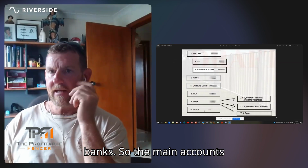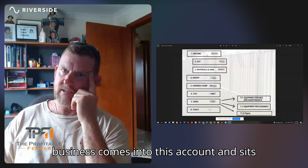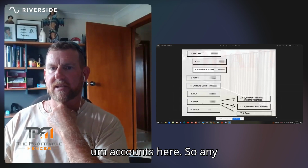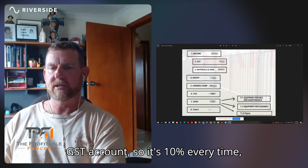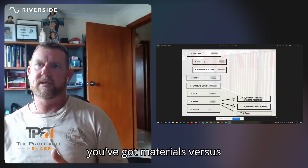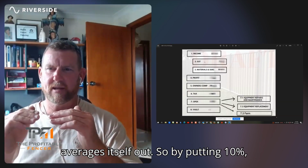So the main account I work out of is one big income account. All my deposits and all my income, any payment that comes into the business, comes into this account and sits there. From that, I farm it out into the various accounts here. So any deposit that comes into my income account, I automatically throw it into my GST account. So it's 10% every time, which is, you can say to yourself, okay, if you divide it by the 1.1, and then you've got materials versus labour, how much you're actually paying in GST, and it always averages itself out.